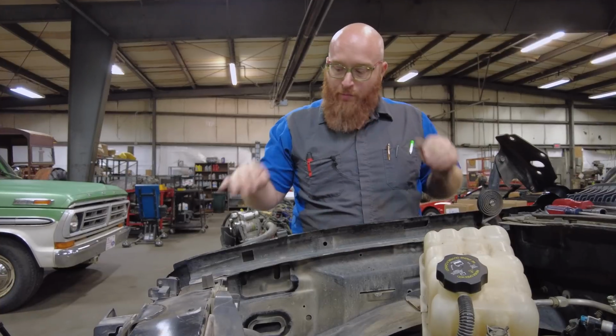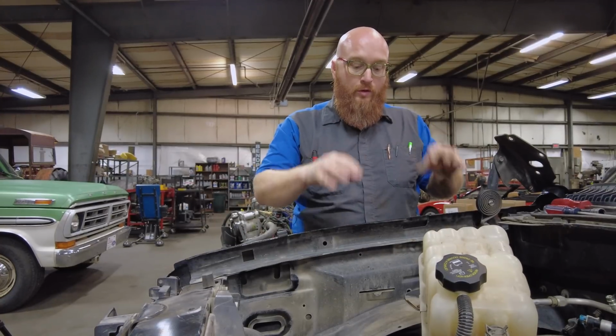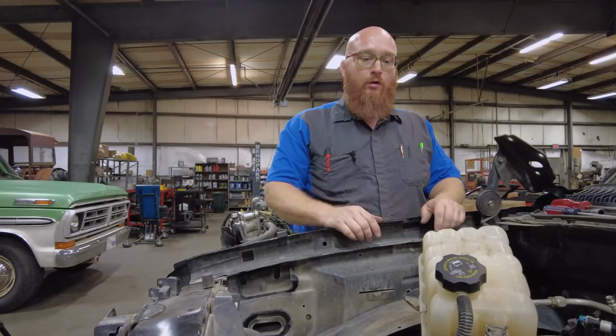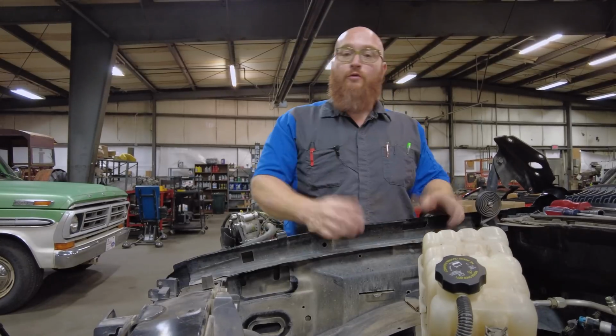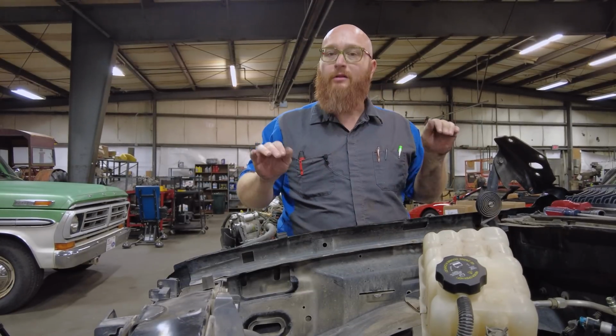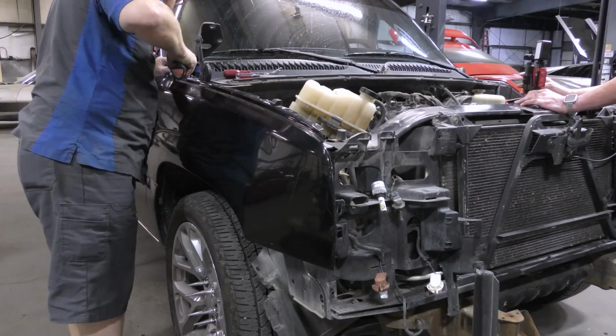So far I have several bolts of this fender off. I've taken the wheel liner down, moved this surge tank out of the way, and also the air box is out. Fortunately, I can put everything in the bed of the truck. I have a few more bolts and we'll be taking this fender off.